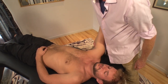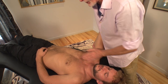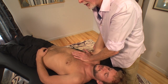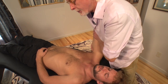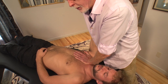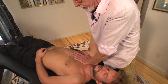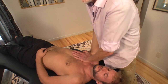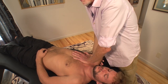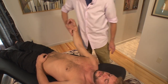So now I'm just bringing him into protraction, pulling the arm up like that. And I'm just going to brace now. Instead of being on the superior, I'm going to be on the anterior border. And then I'm just going to come up like this. Right like that. Now pull down on me. 2, 3, 4, 5, and relax. And I just bring him up like that. This works good too. Okay, so that's sternoclavicular. Got to do those.